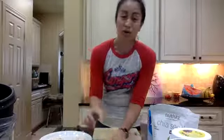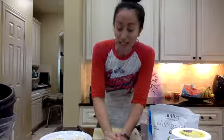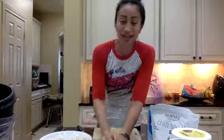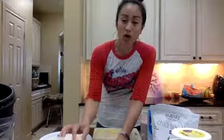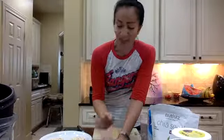So good. You could chop it up and put it into an egg salad. You could make like a little eggs benedict with some of these soft-boiled eggs on top. It would be so good. You can even add this to your salads. I mean, just an awesome way to add a little bit more extra protein to anything that you're making, and that's what we're going to do here today.